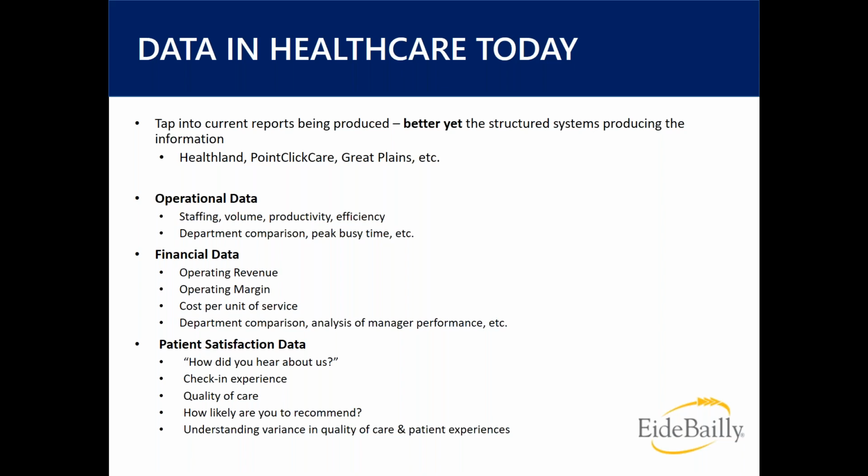So the first thing I'd say is you need to consider what data is important to your organization. Many of the organizations I've had the opportunity to work with typically start with these three areas that you see: operational data, financial data, and patient satisfaction data. And the organization I will touch on shortly decided these three areas were where they needed to focus their efforts initially to see a significant impact.